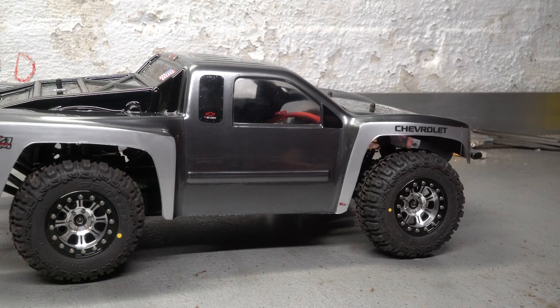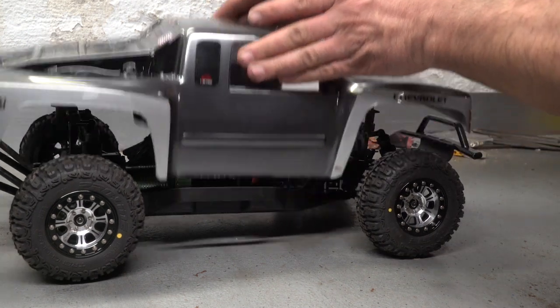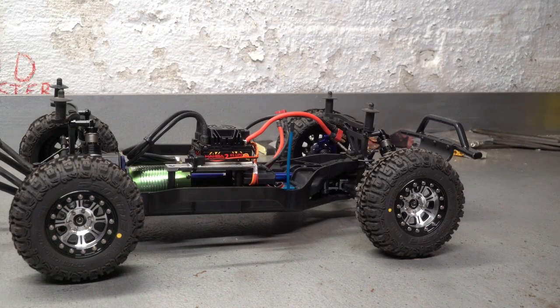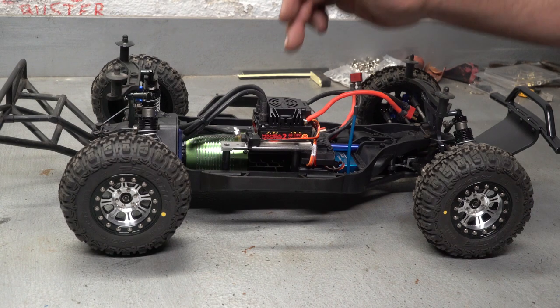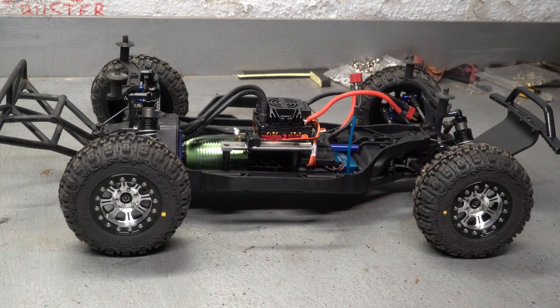So now I'll just take the body off, give you an overview of all the parts I put on. So I went with the Castle Mamba Monster 2 ESC motor combo. The ESC can handle 6S, the motor they say only 4S because it's the 2650 kV. If I run the 2000 kV, which I have one, that's good up to 6S, but I've run this setup many times on 6S, never a problem. But I think the most I'll run this on is 4S anyway.